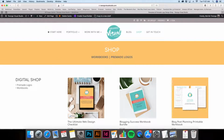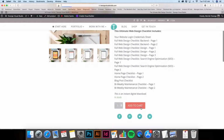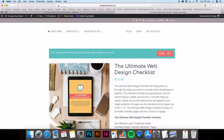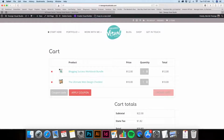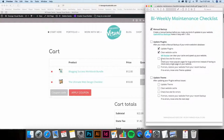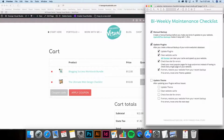Next I'll go to my shop and make sure the checkout button is working. Add to cart. View the cart. Everything's loading quickly and as it should. So I don't see any errors there, and I will check off that task. Next, if no errors occur, I'll move on to the next step, and there aren't, so we're done with plugins.